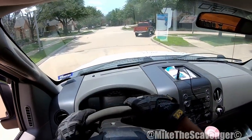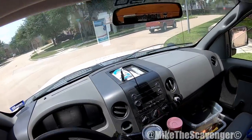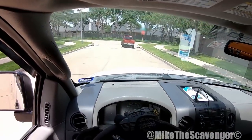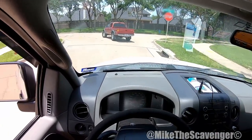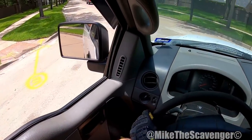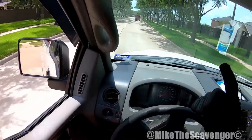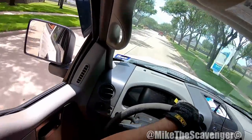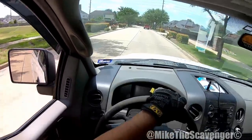Alrighty, guys, so we got something juicy and special for y'all. This red Toyota Tacoma, I noticed that he was following me around and it was kind of weirding me out a little bit. And then finally I got to a cul-de-sac and just turned around and was like, yo, what's up? And then he said that he's got a scale at his house, like a doctor's office scale. He asked if I wanted it. I was like, yeah, I want it. So let's go get it.